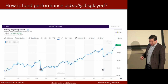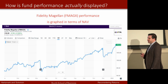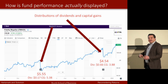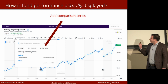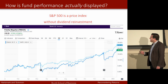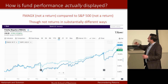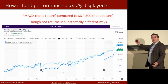How about capital allocation? This is what happens if you go to Yahoo and look up the Fidelity Magellan Fund. What we've got here is a change in NAV, and you can really see it for this fund because they paid out big capital gains. That's why you get this concerted drop here, with both the dividends and capital gains being paid out. If you wanted, you could add a comparison series. We chose the S&P 500, and now you've got an S&P 500 price index without dividend reinvestment. These are two measures that aren't economically comparable. The change in NAV excludes dividends, and also a lot of other stuff. The S&P 500 price index excludes dividends, and again isn't a good comparable benchmark, but it's one that's out there.